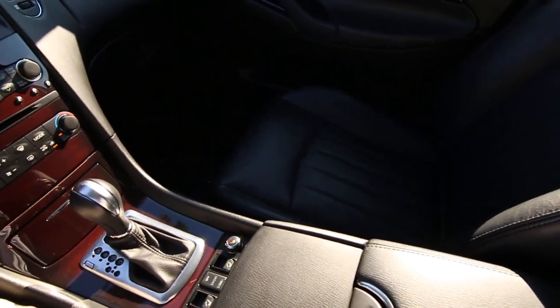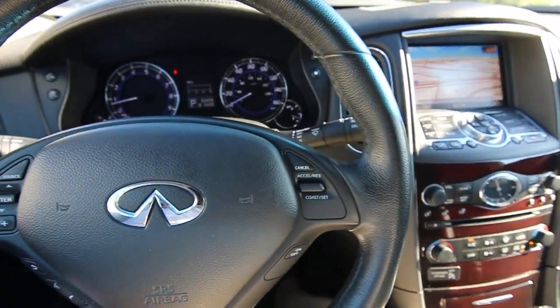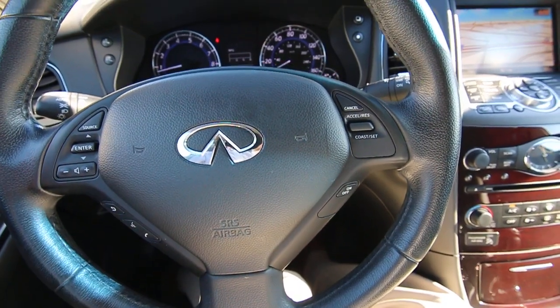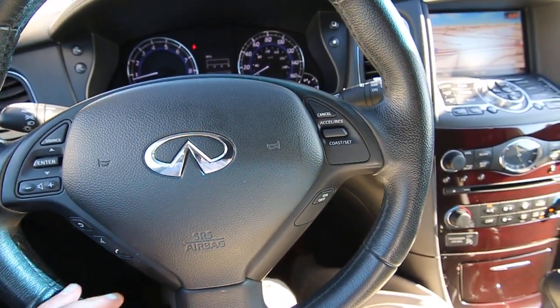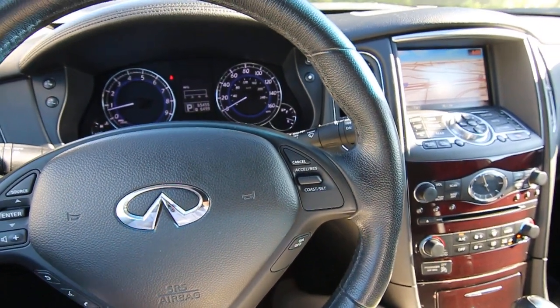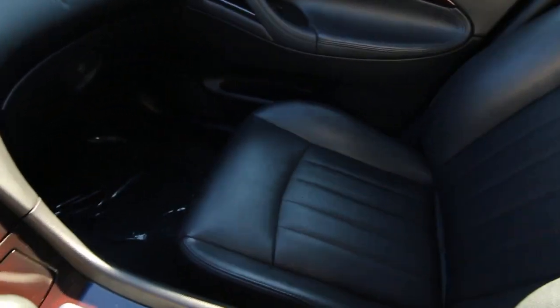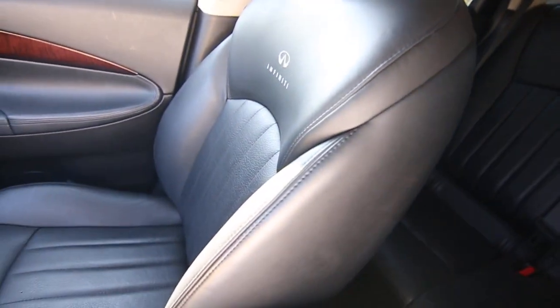This particular one is from sunny California, clean Carfax. We do have a complimentary Carfax report. It was a trade-in at a Toyota store. Maybe the Toyota store got a little bit nervous about having a more unusual vehicle like this in their inventory. Obviously we're an Infiniti store, so of course we jumped at the opportunity of getting this beautiful, clean Carfax, relatively low mileage example for our inventory.